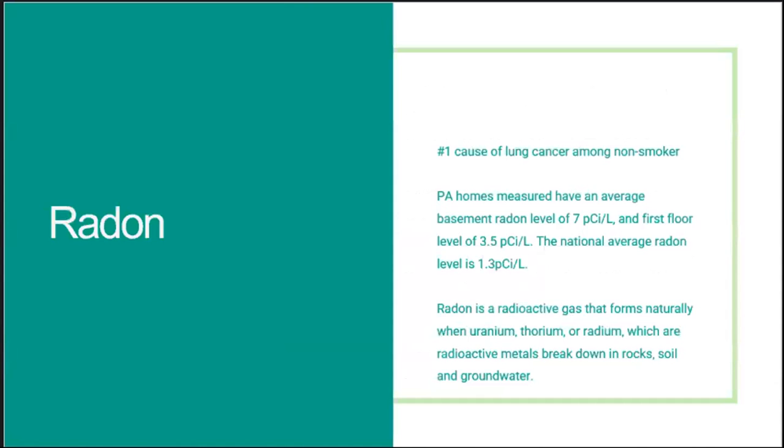What I had mentioned earlier was radon. That's actually the number one cause of lung cancer in non-smokers. Specifically here in PA, we deal with radon because it is a naturally occurring gas. It forms underground, and it's a radioactive metal that breaks down in the rocks, soil, and groundwater.